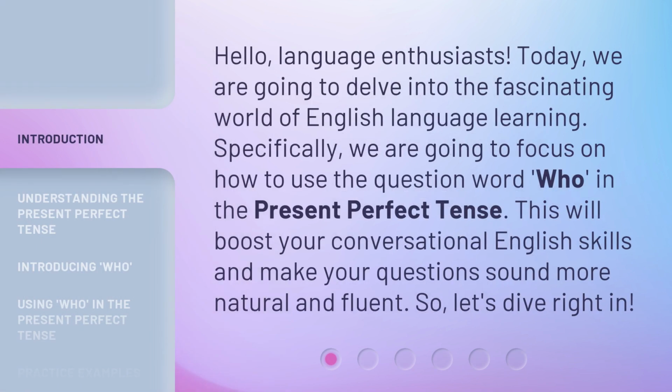Hello, language enthusiasts. Today, we are going to delve into the fascinating world of English language learning. Specifically, we are going to focus on how to use the question word, who, in the present perfect tense. This will boost your conversational English skills and make your questions sound more natural and fluent. So, let's dive right in.